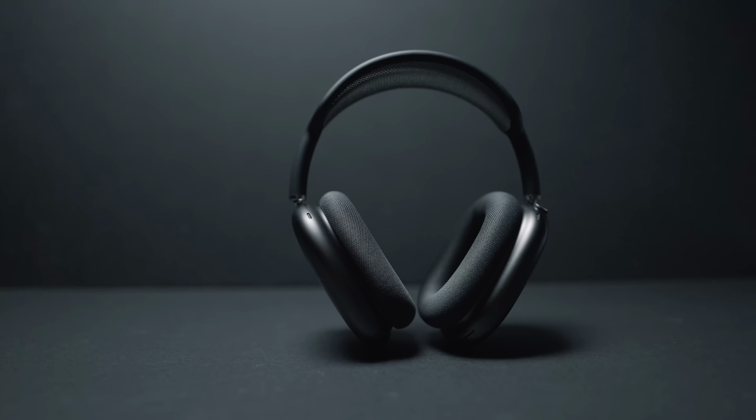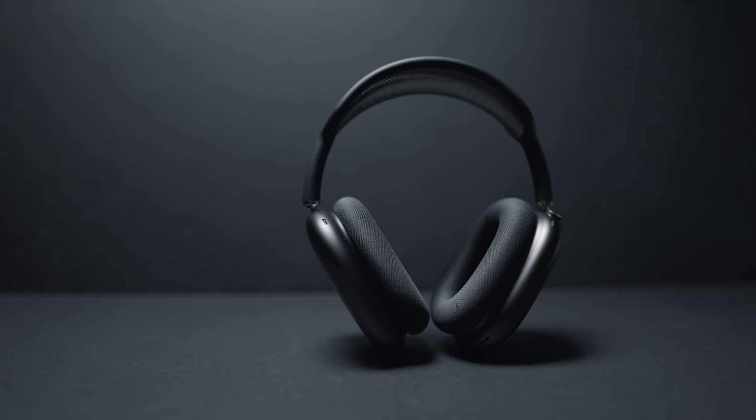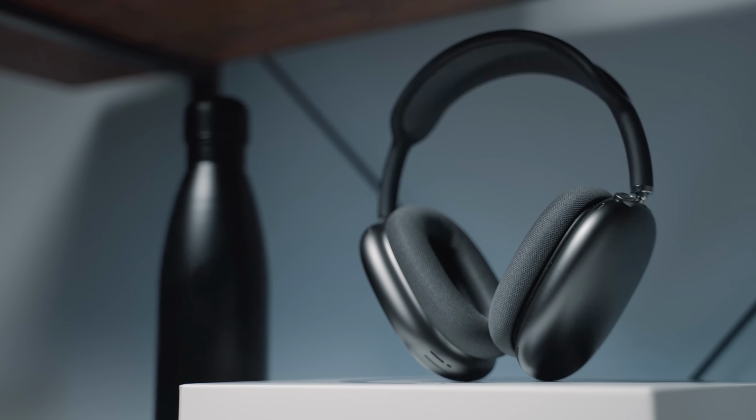I recently purchased the AirPods Max, and these have been a fantastic pair of headphones. I've been really impressed by them. Obviously, they are very expensive for what they are, but the sound quality, the experience that they give, I think is awesome. I've had them for a few weeks now, and I've been using them quite regularly. Battery life as well is awesome, and I found them fairly comfortable.